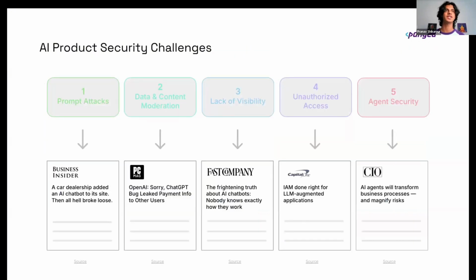But when we at Pangea look at AI security, we look at it in 5 pillars. We first look at prompt attacks, which are in line with OWASP's guide as being the biggest issue that needs to be solved. The second pillar is data and content moderation, ensuring that your users are not putting in their own PII, not entering malicious input, or not trying to get the chatbot to generate profanity or any illicit content.